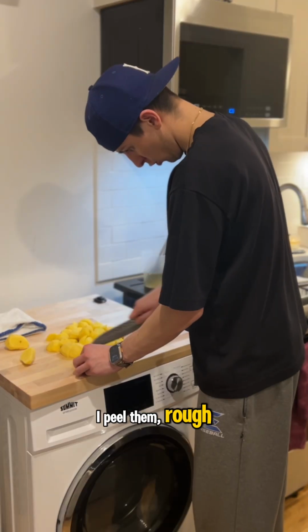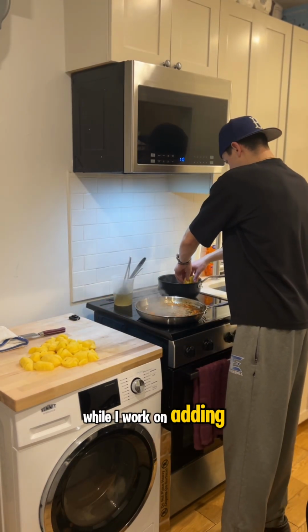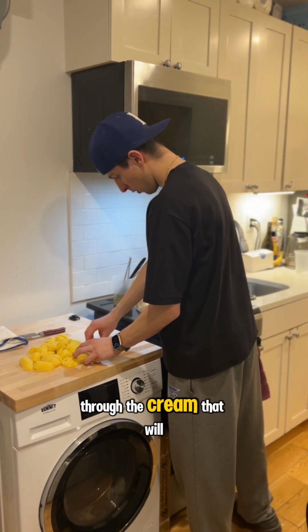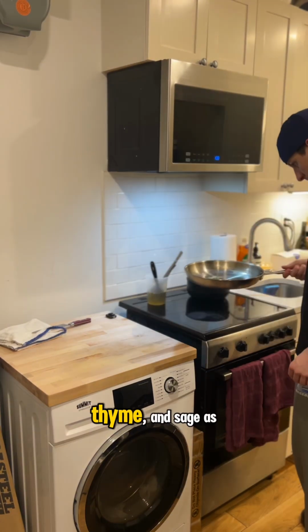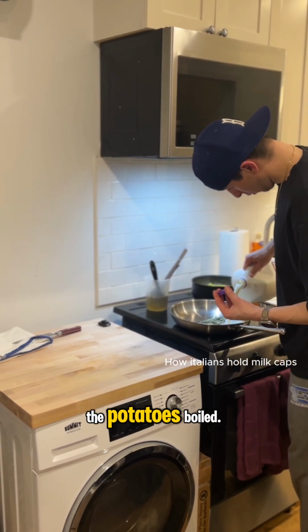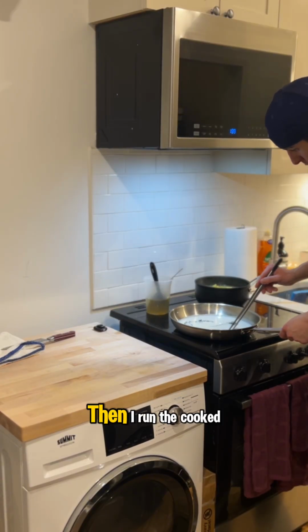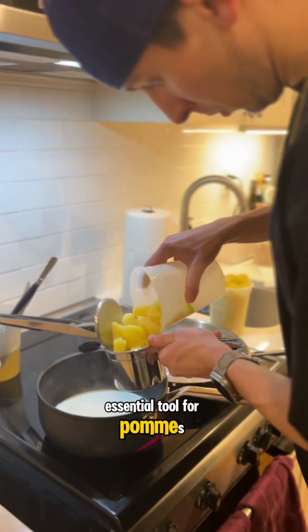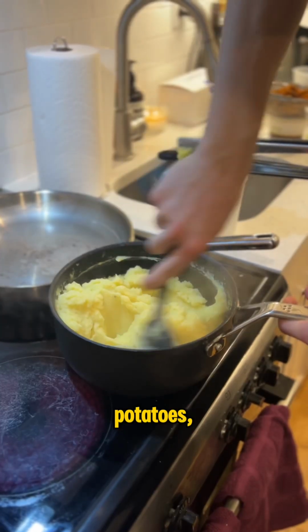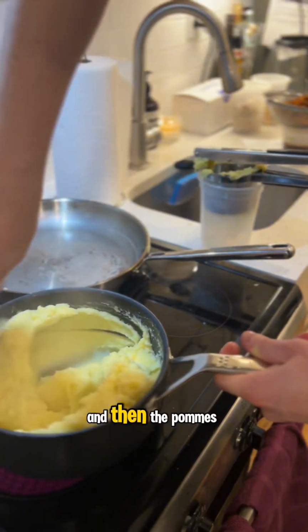I peel them, rough dice, and drop them in boiling water for like 20 to 30 minutes while I work on adding another layer of flavor through the cream that will be added. In this case, I gently simmered some milk with rosemary, thyme, and sage as the potatoes boiled. This will infuse those flavors as they're added into the final product. Then I run the cooked potatoes through a ricer, which is an absolute essential tool for pomme puree at home. As I mix the riced potatoes, I'm able to add the butter and infused milk until I get the consistency I'm looking for, and then the pomme puree is done.